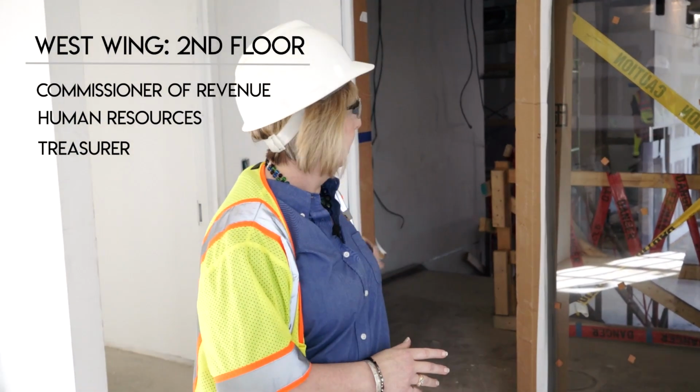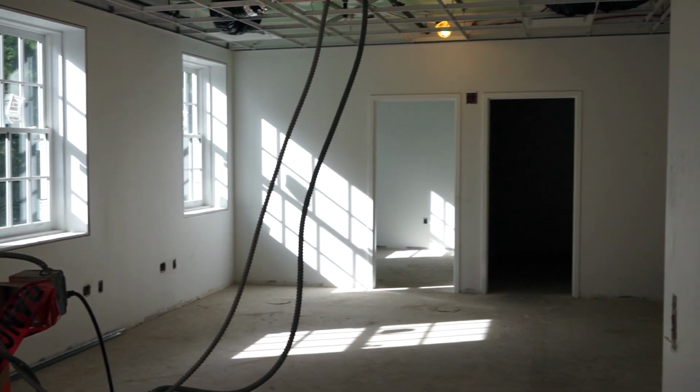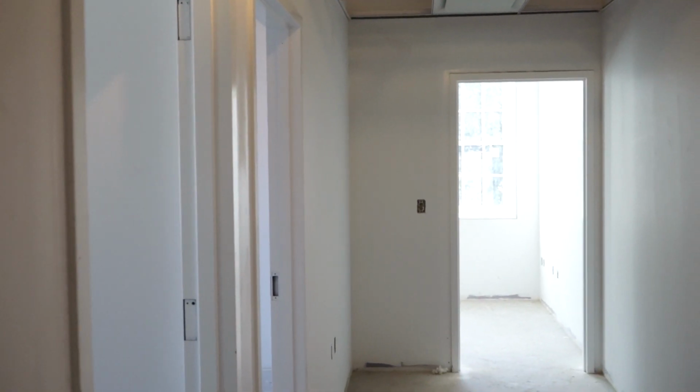We've moved up to the second floor of the West Wing, and this will be another key area for public service. As you come up the main lobby behind me, I'm currently standing in the lobby for the Commissioner of Revenue and Treasurer. Commissioner of Revenue on the right for taking care of registering your vehicles, business taxes, and on the left for the treasurer for paying for those important taxes. And right around the corner, we also have the Human Resources Department, which will be very conveniently located for applicants who want to apply to work for the City of Falls Church and also our current employees. So we're very excited about this space.